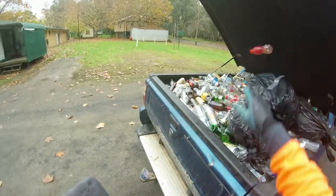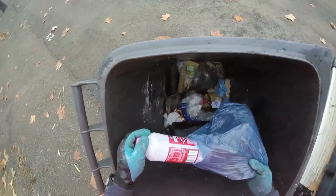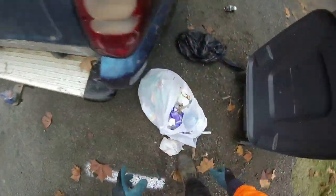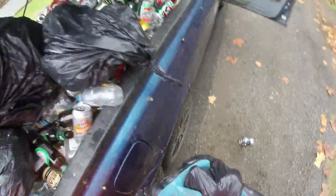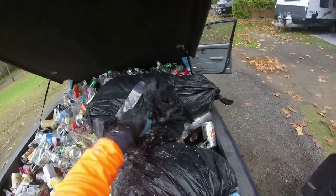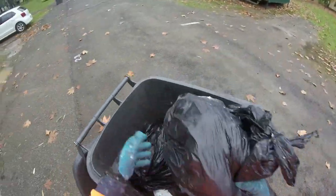Check that last bag. There's one in the bag. Two in the bag. Right. Nothing in that. Good old paper. Right there. Got a bottle in it. Nothing in that. Squishy.